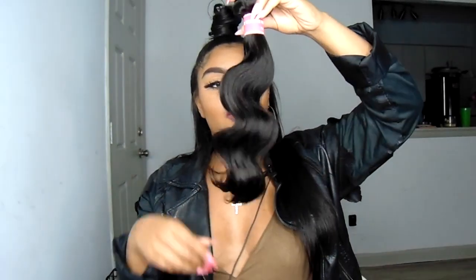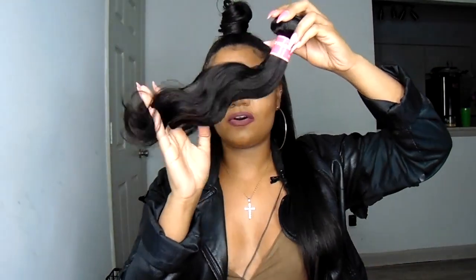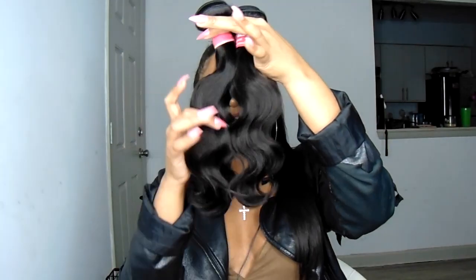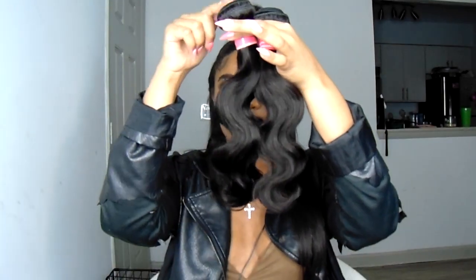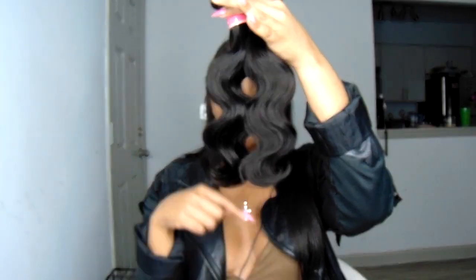Really, really soft, really, really bouncy, lots of volume, and just so nice. I love that the ends aren't straggly. I hate when the ends are really, really straggly. This is really nice. I love this. So this is the 12 inch, and this is the 14 inch. So 14 and 12, and as you can see, it's definitely longer.